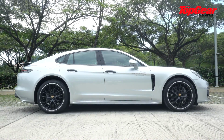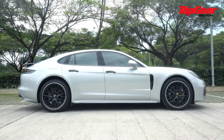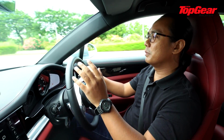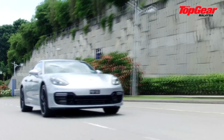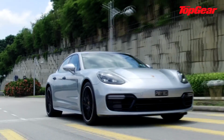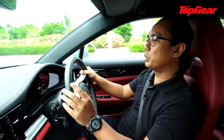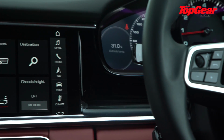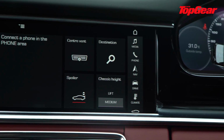Unlike the old car, where the rear passenger, which is probably the most important person in the car, had very little to play with, not a lot of buttons to fiddle with and all that. This one is different. Not only is it, I think, more comfortable, but the passenger also has more tech to play with.